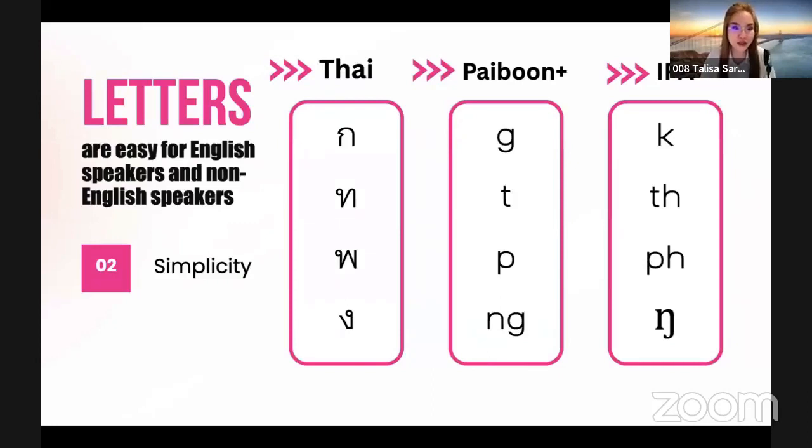The NG sound. In IPA, I'm actually used to this version because I learned it at Chula before. If IPA uses N with the tail, I think it's not that difficult to understand. I would say from my students' feedback, the majority agree that Paiboon Plus is easier than IPA. And of course, most of them didn't study linguistics before. Anyone who studied linguistics, who is really knowledgeable in IPA and phonetic stuff, would definitely prefer IPA over Paiboon Plus.